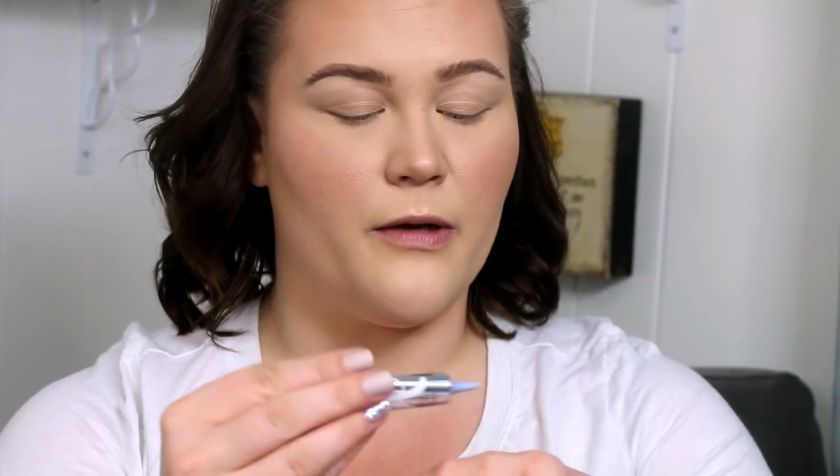Okay, so now we're going to dive into this primer to prime the lids. Because I've never worked with this, I'm only going to do one eye at a time just in case it dries down quick or whatever's going on there. And it looks like you get 0.24 fluid ounces. So let's go ahead, take a little bit, swatch it out.